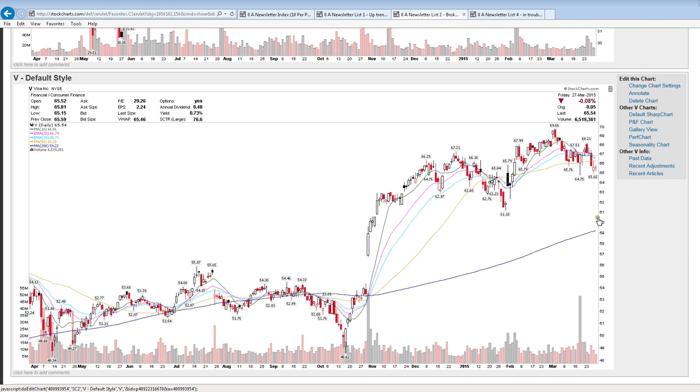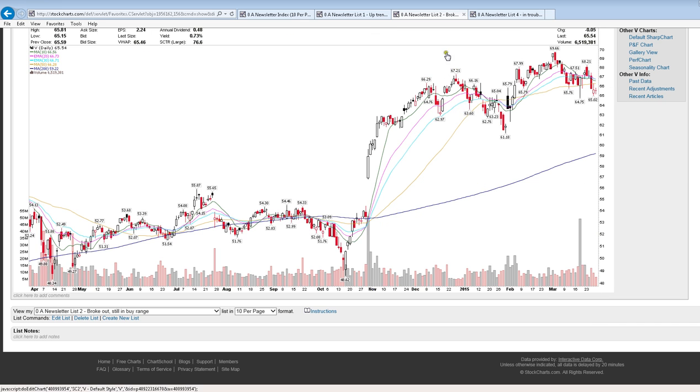Visa is kind of troublesome. Visa has a distribution day here, a close below the 50-day moving average. So this one is within the previous breakout buy point, but I would not buy this. I would be very hesitant to buy this stock.